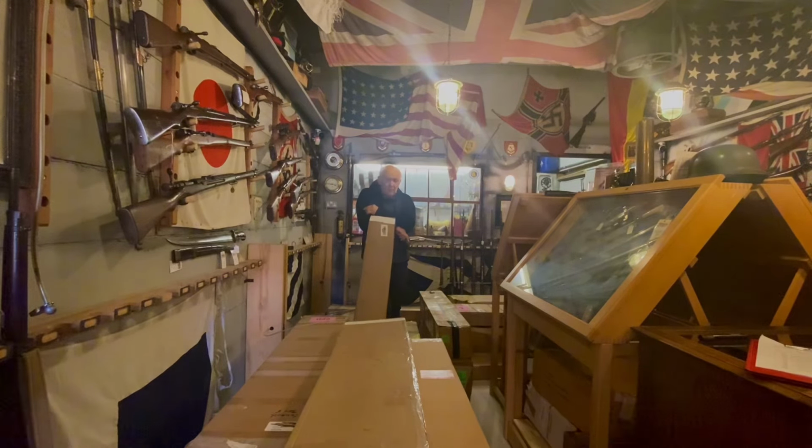I've got a very helpful exporter out in Colorado, and he puts the shipments together, does the export work, and Bob's your uncle, Fanny's your aunt. It ends up with 25 boxes packed with beautiful, curious, and collectible firearms, usable weapons, antiques. And this is the first stage of unpacking them.